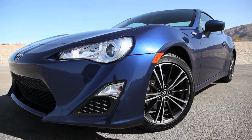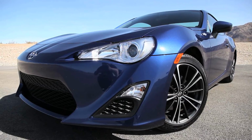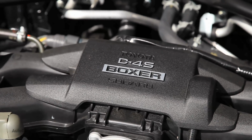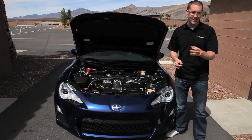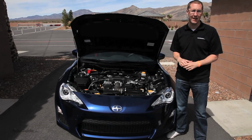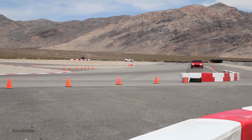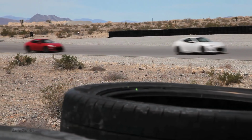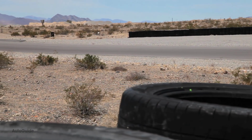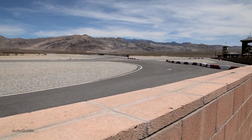The engine, of course, is a 2-liter boxer engine sourced from Subaru, and it's been fitted with a Toyota direct injection system. Now, the result is 200 horsepower at 7,000 RPM, a pretty high revving engine, and it makes 151 foot-pounds of torque at 6,600 RPM. Now, that might sound pretty high, but actually most of that torque is available as low as 2,500 RPM, and whether you're driving on the street or the track, you really feel that.